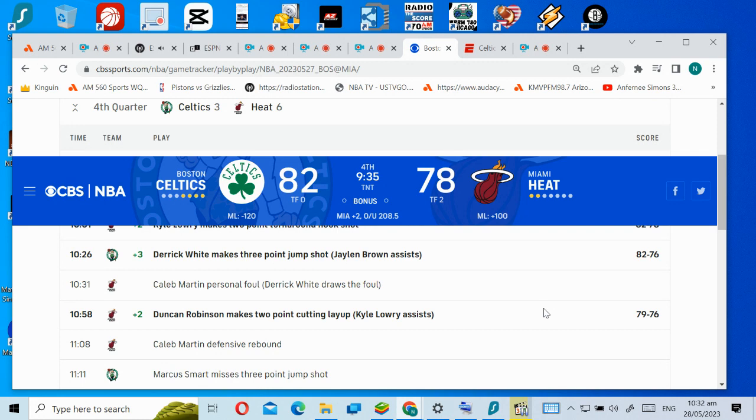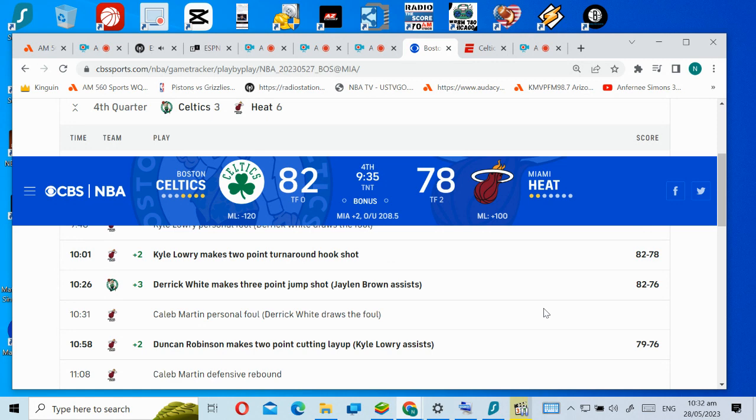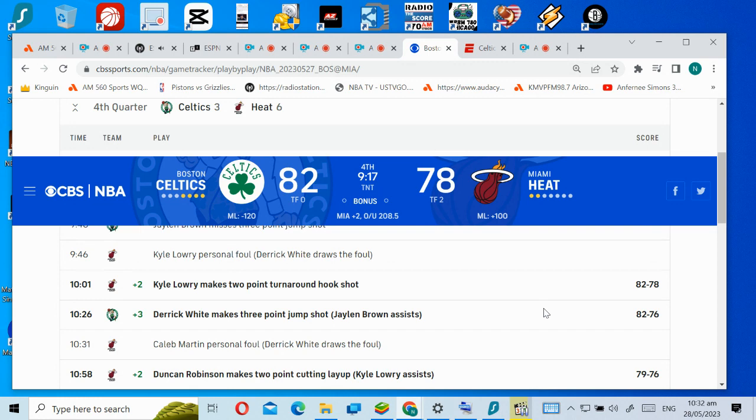Low post left. Banging bodies with Jaylen Brown. Lowry leans in, puts it up, and scores over Jaylen Brown. How the heck does he get that shot off? That's again, pride by Kyle Lowry. That looked like a possession going nowhere. Just using his power to back down Jaylen Brown, who's back the other way with the ball. Brown stops at the right elbow. Good defense by Robinson. Derrick White fouled by Lowry about 25 feet away from the basket. That's the second Miami foul.